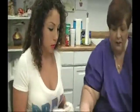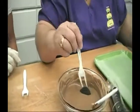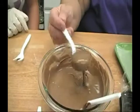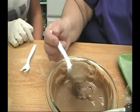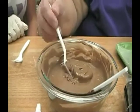And try to take your Oreo, and then you're gonna just dip it. Or just drop it, whatever, and put it in there like that, and then scoop it up underneath. And you want to tap off all the chocolate. Very nice. This is the hard part, tapping off all the chocolate. Oh, especially if it flips over like that.